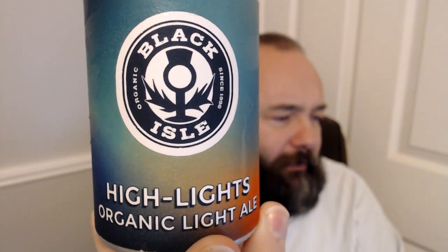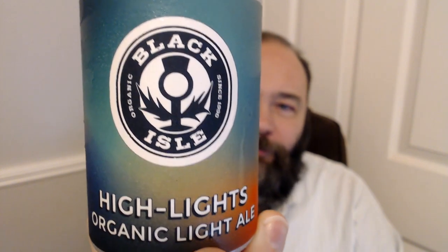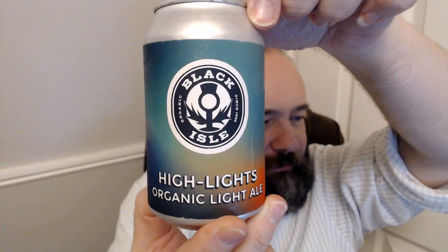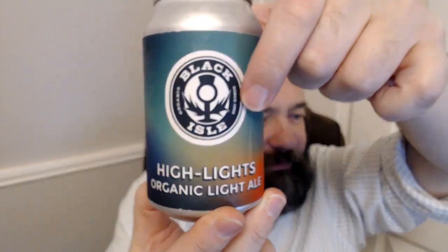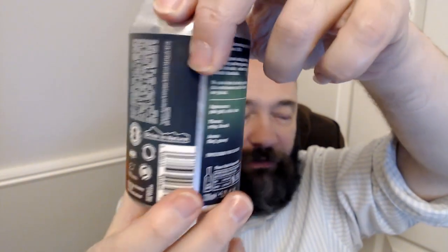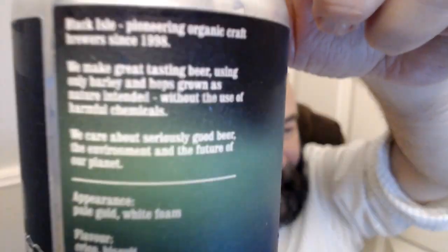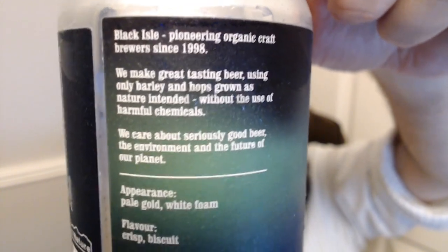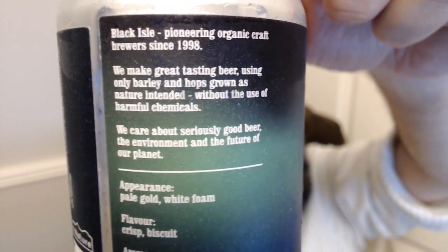And there is the beer we're doing. It's the Black Isle Highlights Organic Light Ale, which is a bit of a mouthful. But I quite like that can. It's a bit kind of trippy. I like this logo, which is on all their beers. I like their stouts especially. They do some cracking stouts. This one is a kind of crossover between a pale ale and a lager, which is weird.